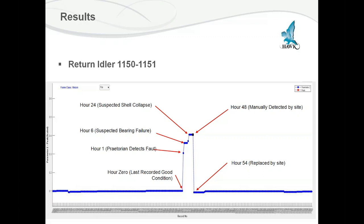Hour one was our first ping as a priority two, and then at hour six a priority one. I haven't written that down there. Hour 54. So it took them, even after detection, 6 hours to get it changed out.